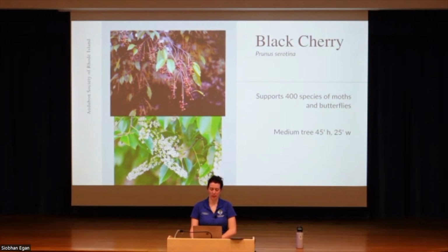This one's a little bit bigger. This is a black cherry. They're medium-sized trees. They're also a keystone species because they support so many species of Lepidoptera. At mature height, it's 45 feet tall, and the branches can go 25 feet wide. And they're very beautiful little inconspicuous flowers and fruits, and they don't make a big mess. I have one.